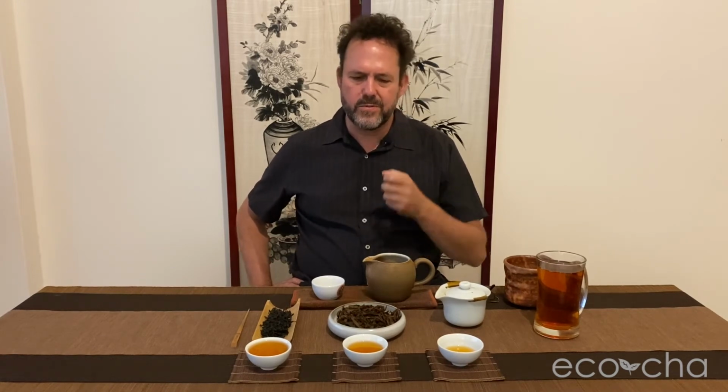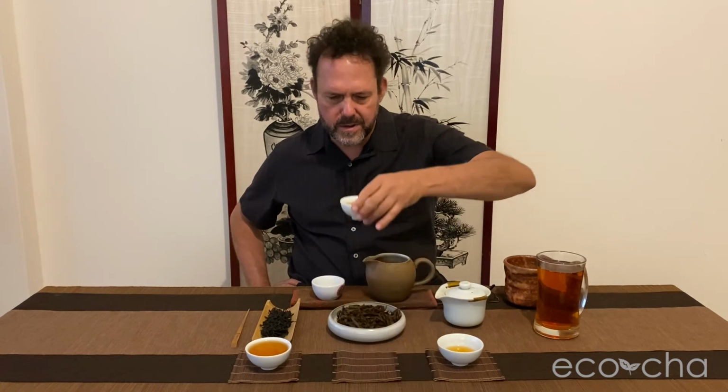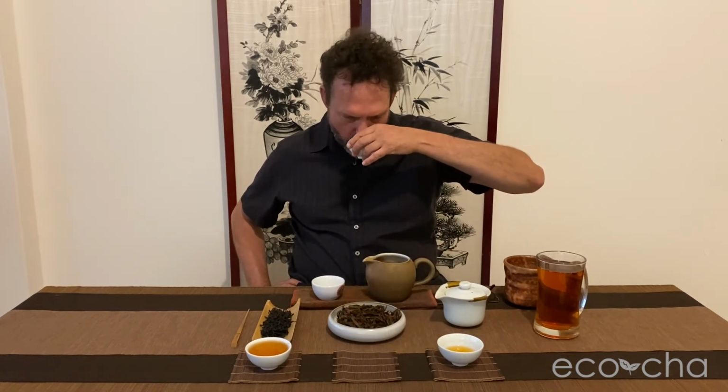It's a strong flavor profile. Even though I was careful with brewing it, not overbrewing it, it's really just full on. My mouth is getting a little bit tart, kind of tangy, some sort of fruity tart factor in there. What kind of fruit would that be? Maybe a plum, a slightly underripe plum.